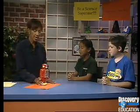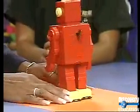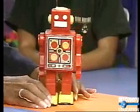Well, welcome, and thanks for joining me today because we're going to have lots of fun. I have a toy here, and this toy moves, and we can maybe get a close-up here. I'd like to show all parts of my toy. All right, that's the back of the toy. Okay, there's the front of the toy.